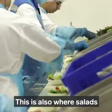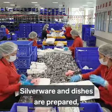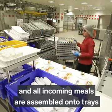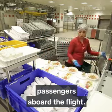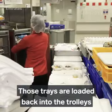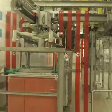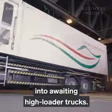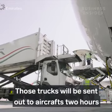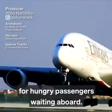This is also where salads and fruit plates are packaged up. Silverware and dishes are prepared, and all incoming meals are assembled onto trays, exactly as we'd see them as passengers aboard the flight. Those trays are loaded back into the trolleys that take another spin on that monorail to the ground floor. Back downstairs, the trolleys are packed into awaiting high-loader trucks. Those trucks will be sent out to aircrafts 2 hours before departure times to unload meals for hungry passengers waiting aboard.